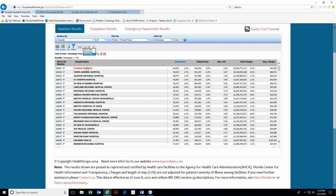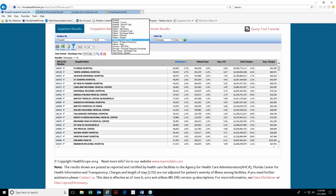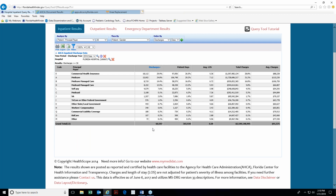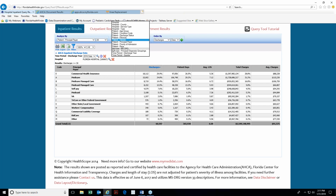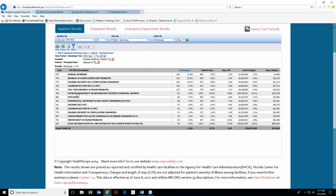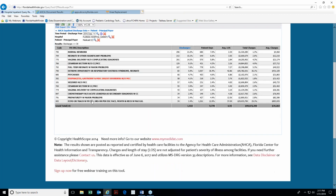Well, you can drill down on this data by selecting one of the many filters that you see here. For example, if I wanted to see all of Florida hospitals' patient discharges by payer type, I can leave that on patient by principal payer, click Florida Hospital, and now I can see all of their 60,000 discharges in 2016 broken out by payer type. I might want to see the Medicaid patients broken out by DRG code, and I can do that by selecting that as my filter, DRG card, services DRG codes. And then when we click on Medicaid, that's what we'll see. The Medicaid discharges for Florida Hospital in 2016 broken out by these codes.